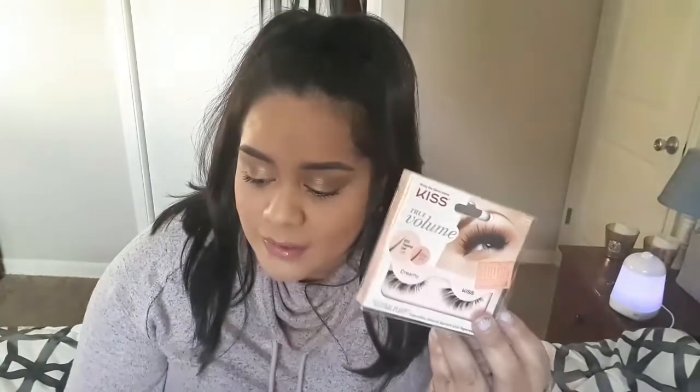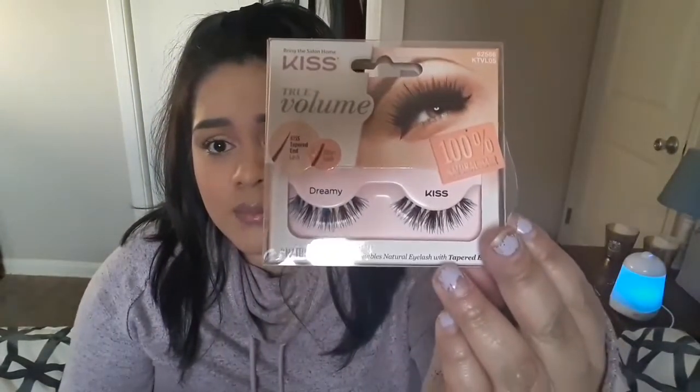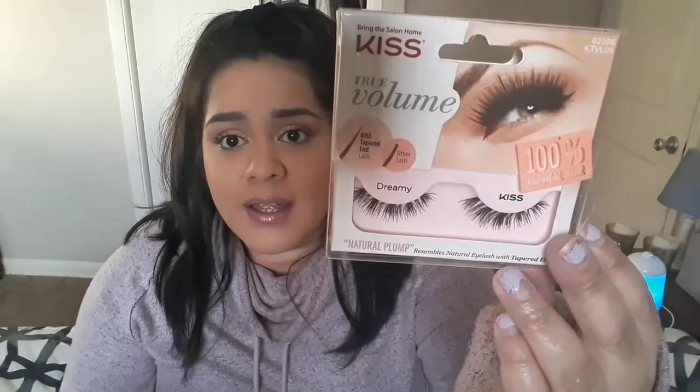Okay, next thing we have is this. Oh, they're lashes. I thought it was glue for a second. I love when they send me lashes. Thank you. Kiss Lashes says MSRP $3.99 to $6.99. So what style did I get? Dreamy? That is a style I have never tried before, so I'm really excited for that.